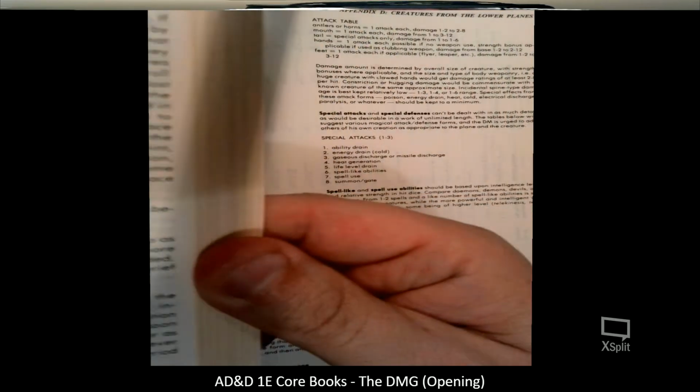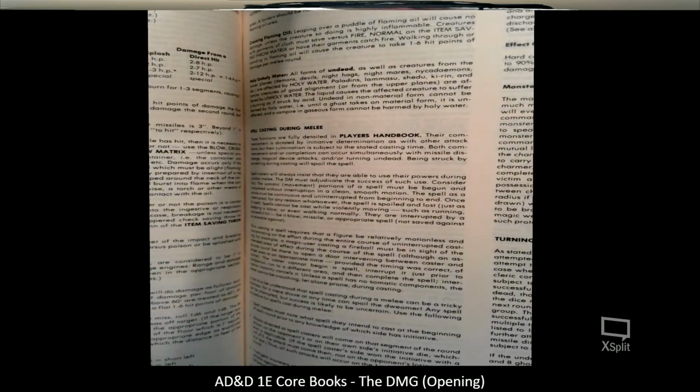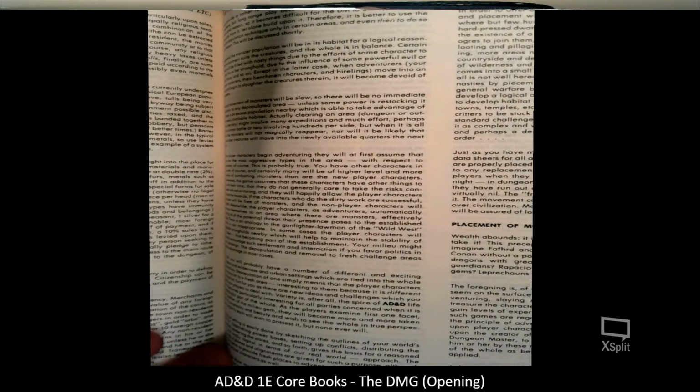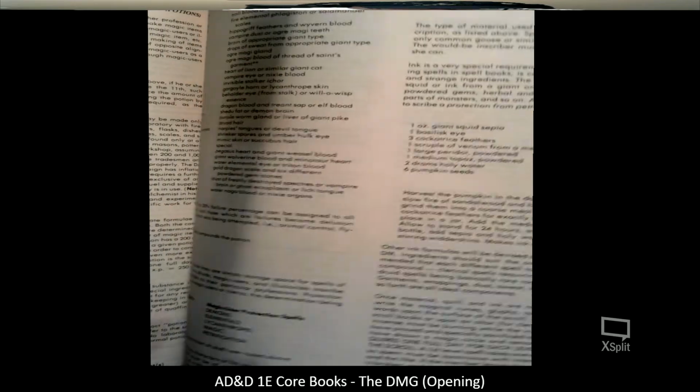Well, the binding is looking pretty good, though. I'm taking a look at this binding here, and you can see there's still some bowing of the paper, and so that internal binding is pretty solid. I'm kind of happy with that. I'm just not super excited about the cover's condition.